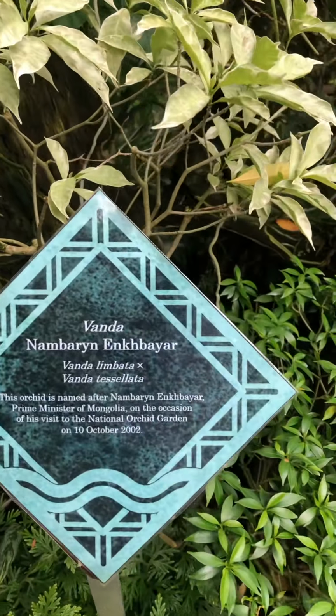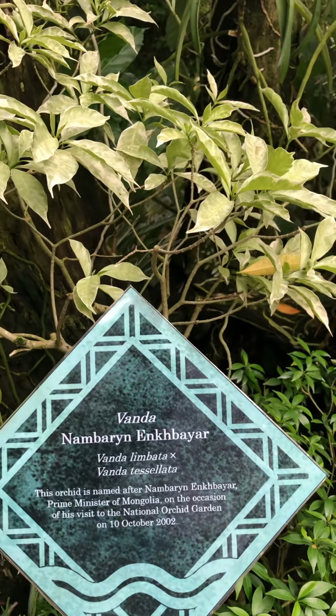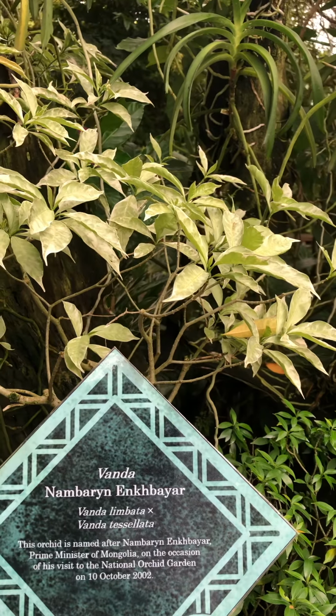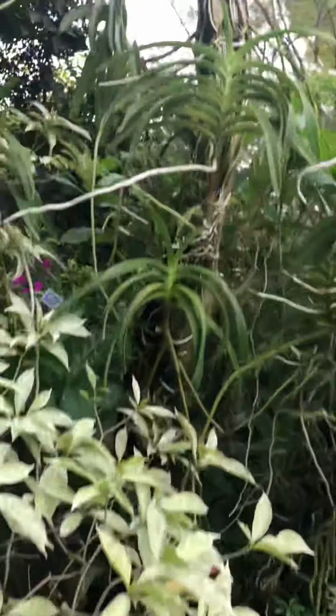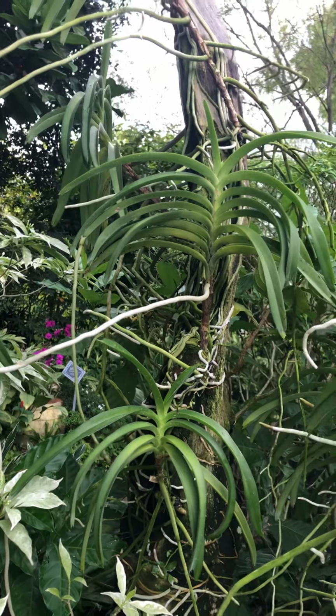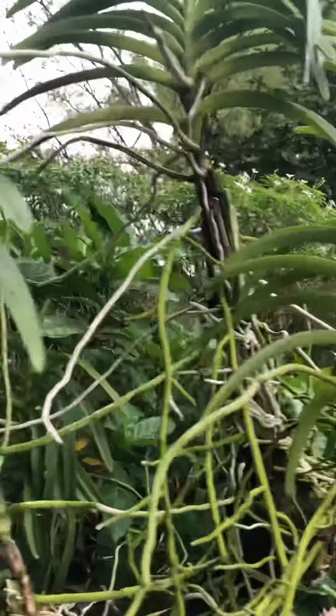And here comes the Vanda. This orchid is named after Nambaryn Enkhbayar, Prime Minister of Mongolia, on the occasion of his visit to the National Orchid Garden on 10 October 2002.